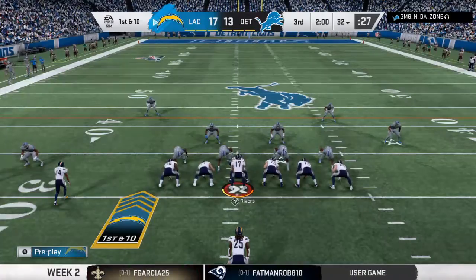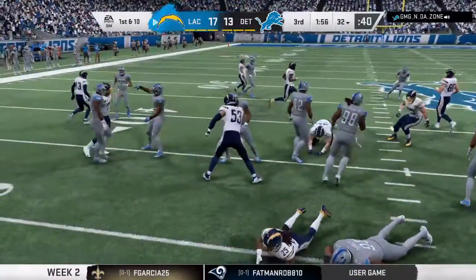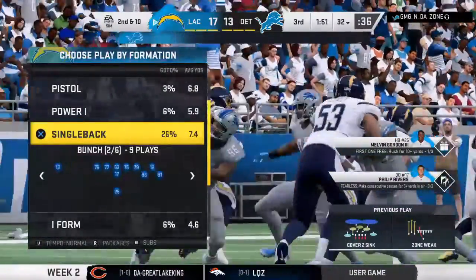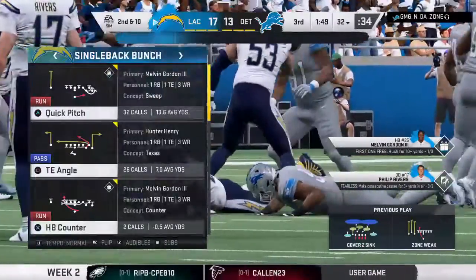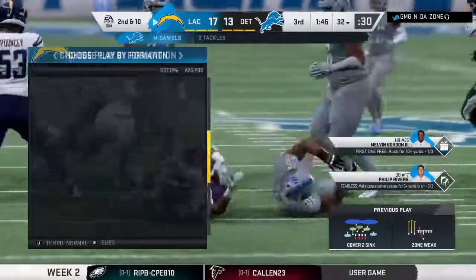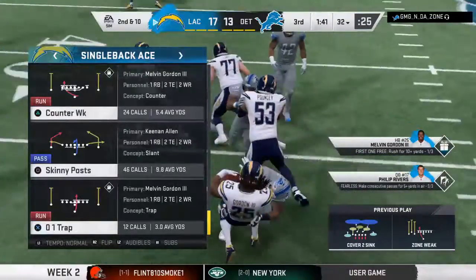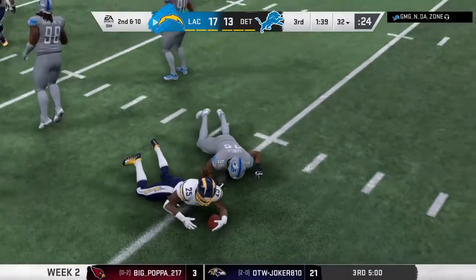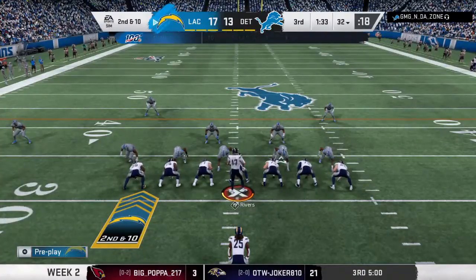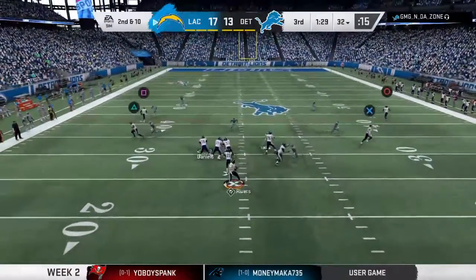From the 32 now, here's 1st and 10. They'll try and get the ground game going. Here's Gordon, trying to find a lane, but instead he'll get back to the line of scrimmage, and no more. No gain on the play there, second down. Brings up 2nd and 10 at the 32-yard line. So after the run for no gain, here's 2nd and 10. Rivers.